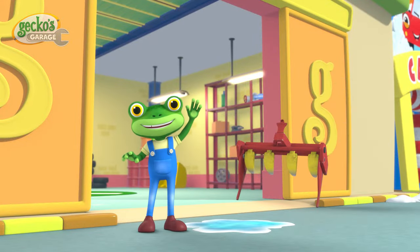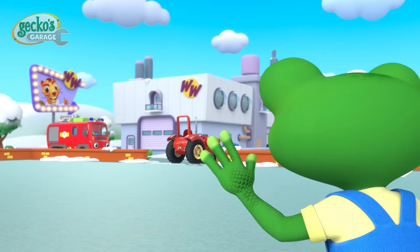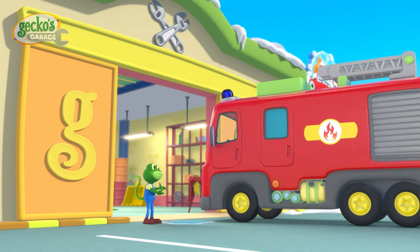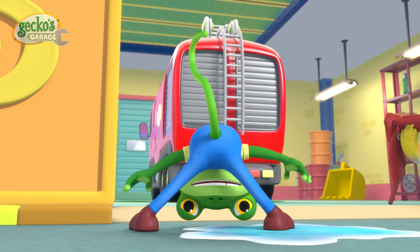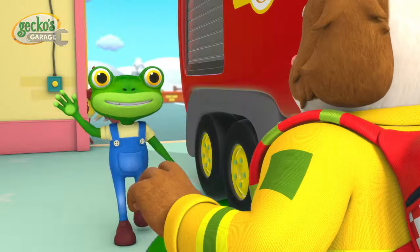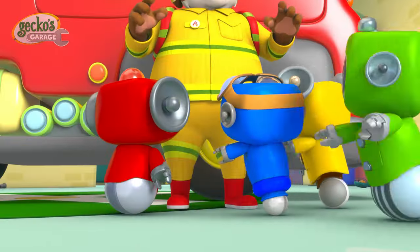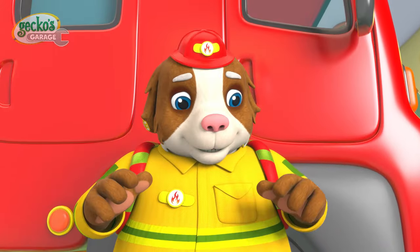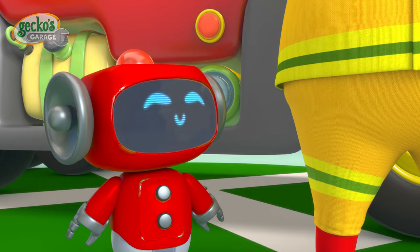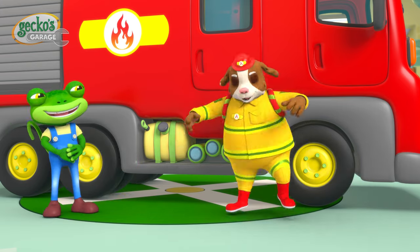Hello, everyone. Trevor's just delivered his plow for us to fix. Huh? And here's Danny with Fiona Fire Truck for her checkup. Coming, you two. Oopsie! It's freezing out here. Hello, Dandy. Hi, Gecko. Hey, Mechanicals! Who wants a game of tag? Zoinks! Looks like I'm it!